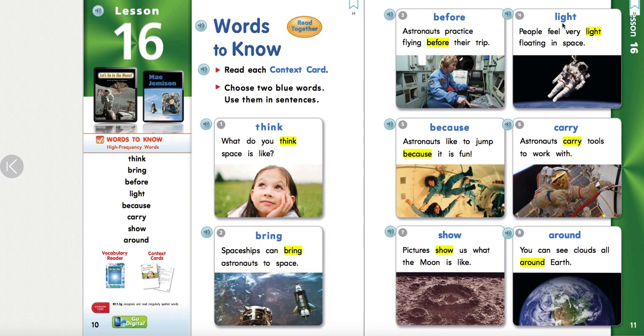Light. People feel very light floating in space. This is the light that is the opposite of heavy. You are not heavy, you are light in space.